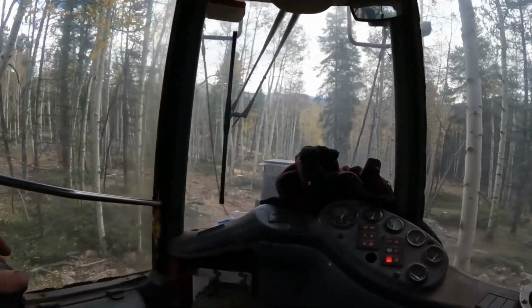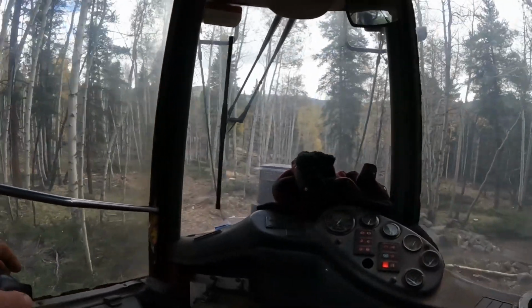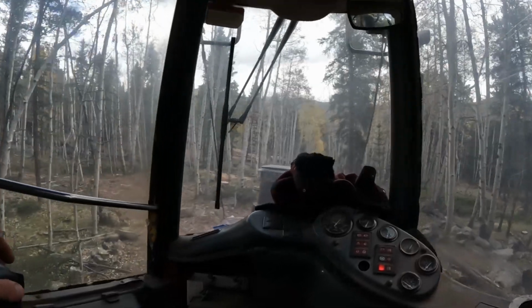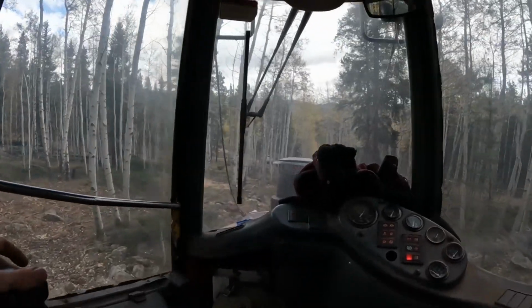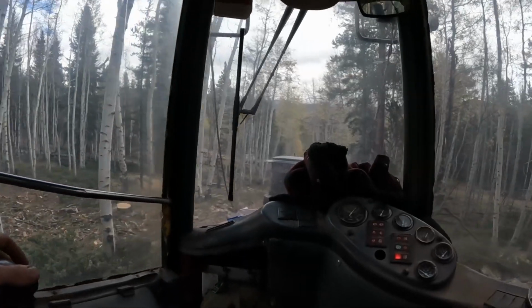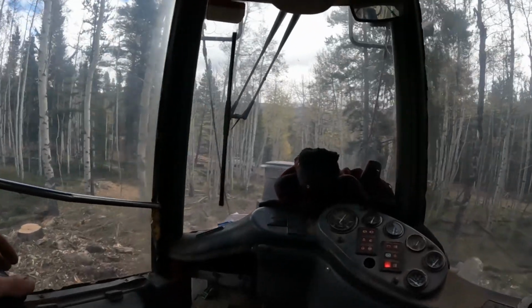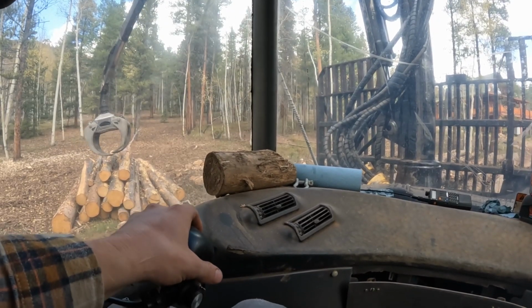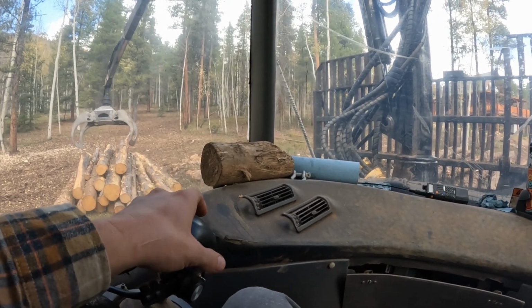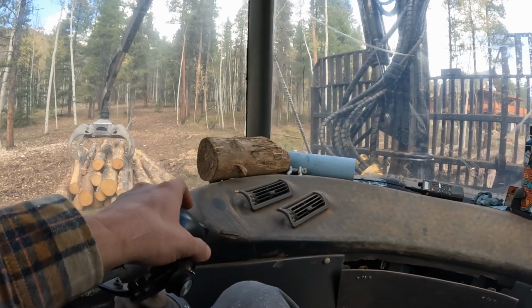Got a pretty neat log cabin up here. Probably do something pretty similar. Probably not log cabin, but log timber frame. Well, last little pile of logs, and then it's just clean up with the masticator.